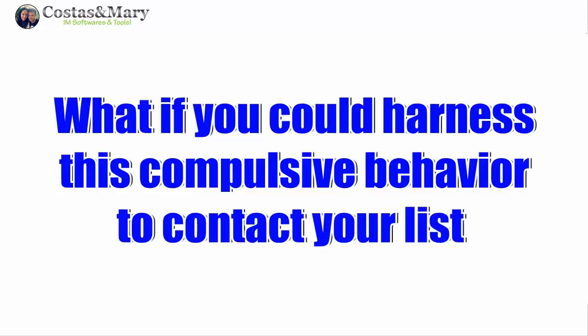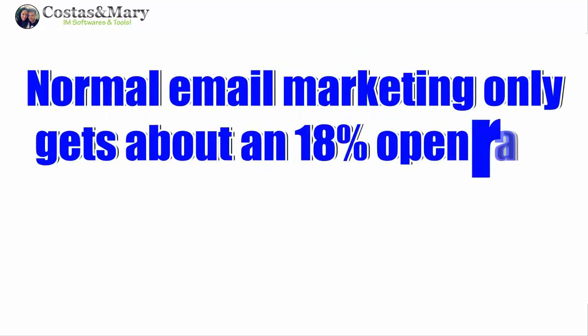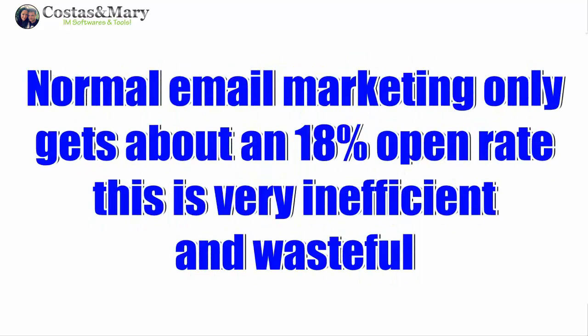What if you could harness this compulsive behavior and use it to contact your list in a way that you never could before? You see, traditionally marketers contact their list via email and an autoresponder. The problem with that is when you email a contact, you have to go through spam filters. You have the autoresponder itself telling you what kinds of things you can and cannot send. You have email bounces. You have sign-ups that were made with fake email addresses. You have a lot of problems to get through just to get your message to your contact.